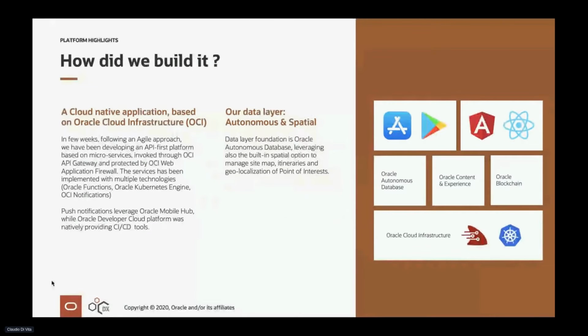We used containers deployed on Kubernetes, but we also used a serverless approach with Oracle Functions. And then, for example, we also exposed some of the cloud native services endpoints through the API gateway to enforce additional things like authentication.